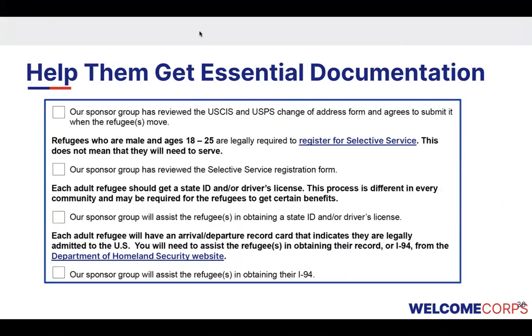So on the part of the welcome plan that pertains to essential documentation, you're going to see that you need to check some boxes stating that you have reviewed the USCIS and US Postal Service change of address form, and that you agree to submit it when the refugees move. And you're also stating by checking the box that you are going to help them register for selective service if they are males aged 18 to 25. You're going to need to check the box that you've reviewed that form and that you're aware of it.